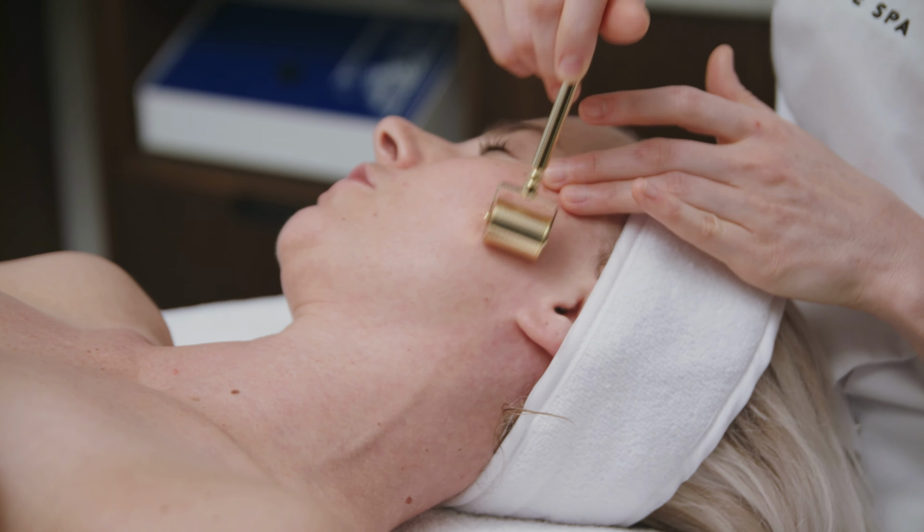So for the daytime, you never want to leave the house without sunscreen. On Nicole, I'm applying Environ SPF 30. This is a great sunscreen for sensitive skin. It also has added benefits of antioxidants, and it's fragrance-free.